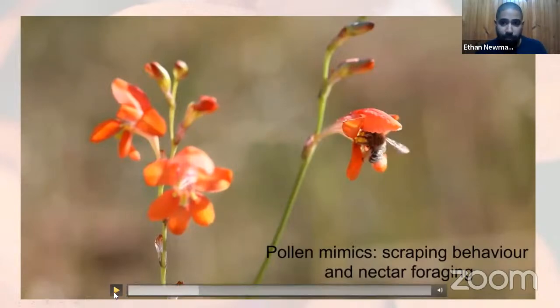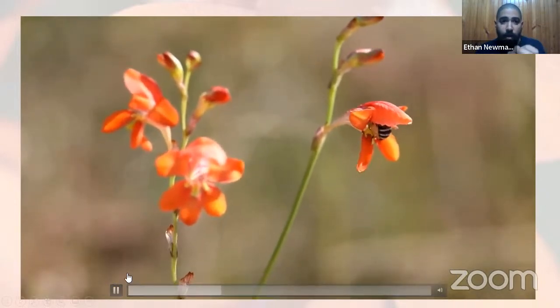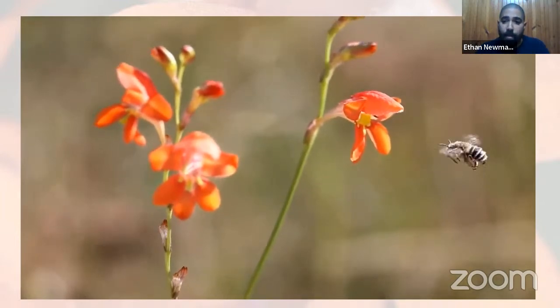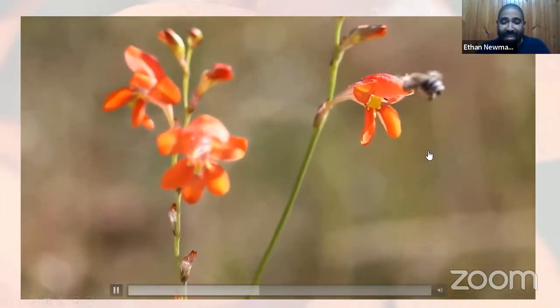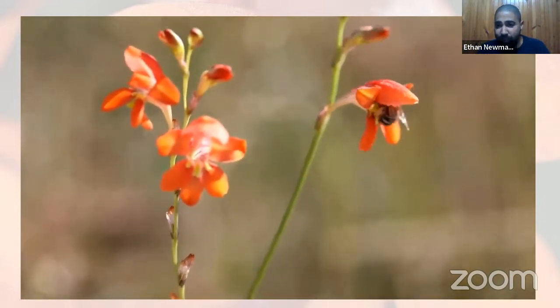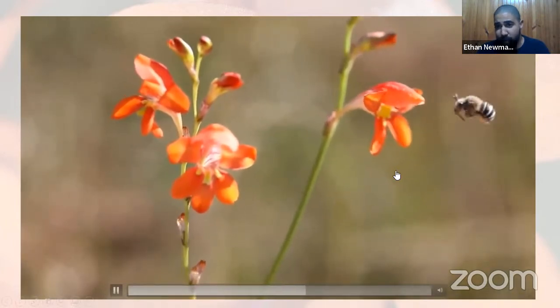So just look at the bee's forelegs. You can see that. And often when they do this pollen collecting behavior on the flowers, they don't consume any nectar. I think this bee's going to go for it again. So just watch closely. There's no nectar foraging happening. He's literally just trying to get pollen off that anthemimic.